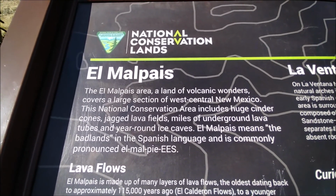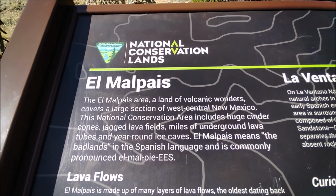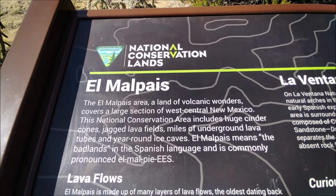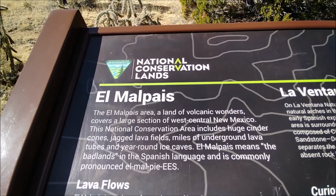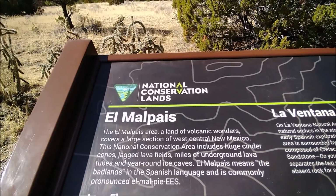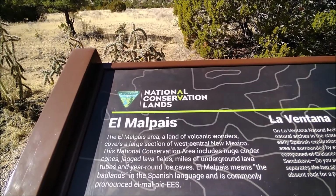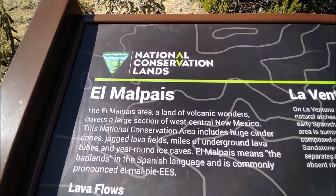The El Malpais area, a land of volcanic wonders, covers a large section of west central New Mexico. This national conservation area includes huge cinder cones, jagged lava fields, miles of underground lava tubes, and year-round ice caves. El Malpais means the Badlands in the Spanish language.